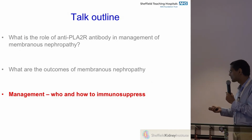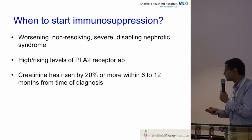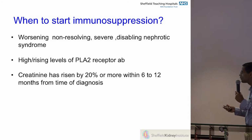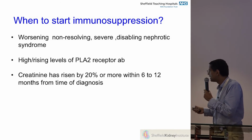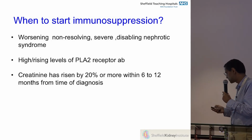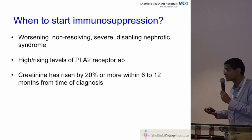So who should we immunosuppress, and how and why? This is purely my personal opinion, and I'll just tell you what I think. In terms of when to start immunosuppression, I would do it for patients who have non-resolving, severe, disabling nephrotic syndrome. I'd do it for people who have high levels of PLA2 receptor antibodies or people whose levels are rising, in other words, they're not going into spontaneous remission, and people who have declining kidney function for no other obvious cause.